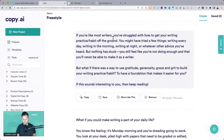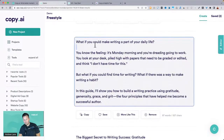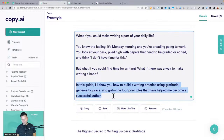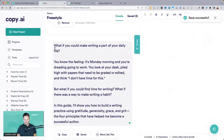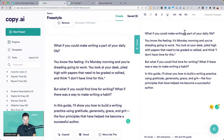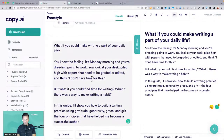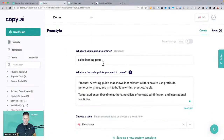Let's keep looking. What they may have tried. Make writing a daily part of your life. That sounds pretty good. You know the feeling. That's pretty good. I like this one. Nice and clean. I would save that and maybe start to weave some of this together. Anything that you like, you can start pulling it out, pasting it over here in the editor, and even start looking at formatting, like how this may be useful. So that's kind of a broad one here. Now, if you see that and you're like, cool, that's a good starting point.